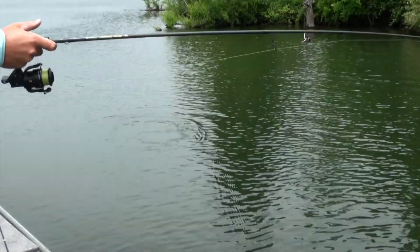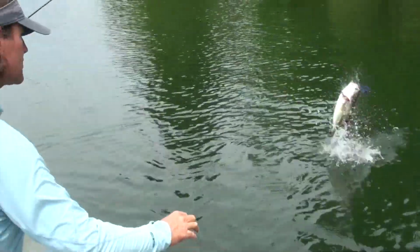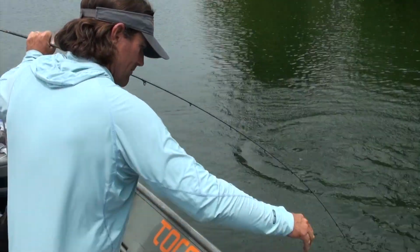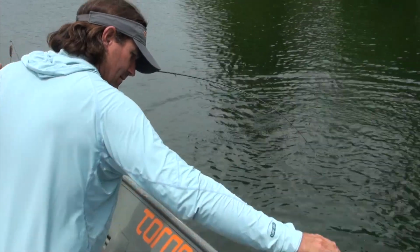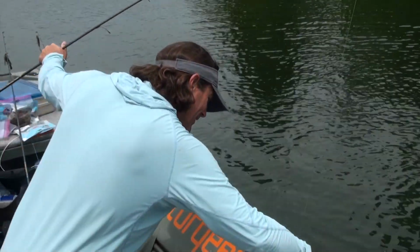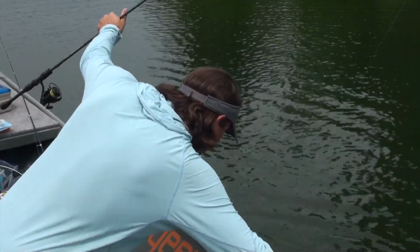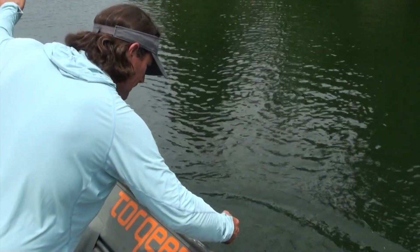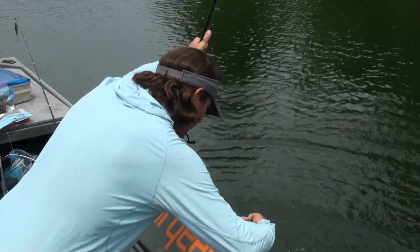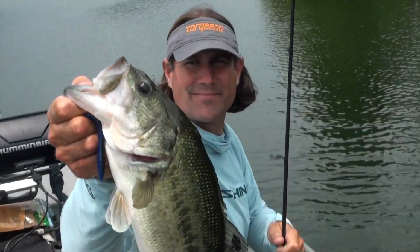He's not bad, up shallow. Yep. Yeah, right on that tree there on the black worm, just tickling it out. If it were tournament day, I'd definitely have a net on this fish. But, you know, we're just having fun. There we go.